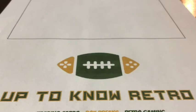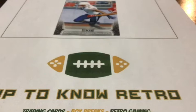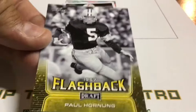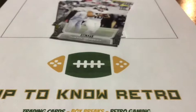Okay, so we have Antonio Gandy-Golden, J.K. Dobbins, a Flashback Paul Hornung, another J.K. Dobbins, and a Justin Herbert. All right, so there we have our Prime pack of football.